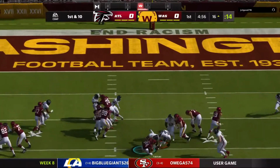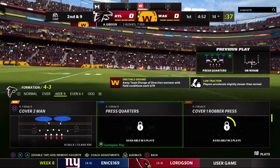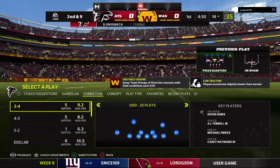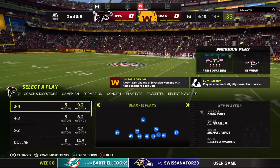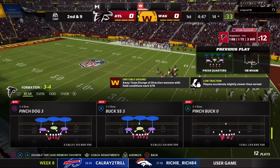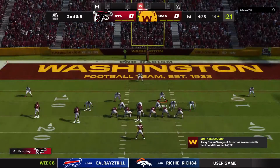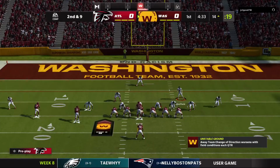On first and 10, it's Gibson. They stopped after only a yard, taking it down to the 14. Now, that's a mountain of a man that just made that stop, isn't it? But he's more than that. This guy's nimble and quick. More than a space eater, he just made a great play there. Here's 2nd and 9, just a yard on that last run.